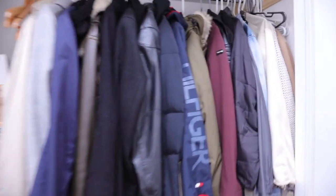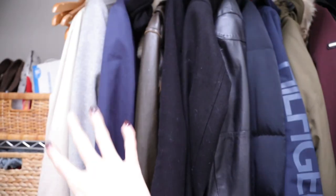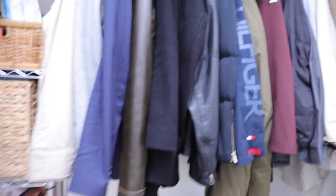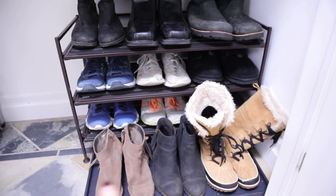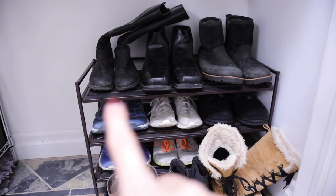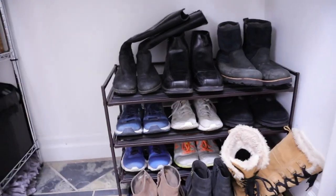I put all of our lighter coats over at the back since we won't be wearing them as often. And then here are all of our winter coats, and I kind of just did them in color coding and also sent off a couple to the dry cleaners that needed it. Then down here, I switched out these shoes to the ones we will wear the most often in the winter. So we've got my boots at the bottom, then we've got our running shoes, and then my everyday winter boots and Kyle's everyday winter boots.